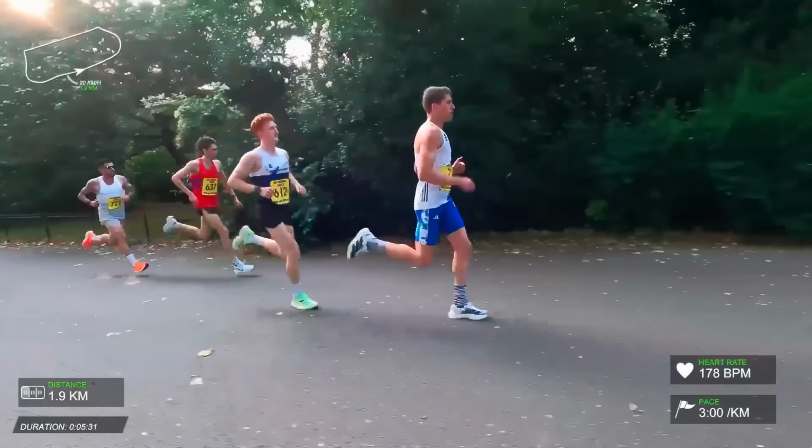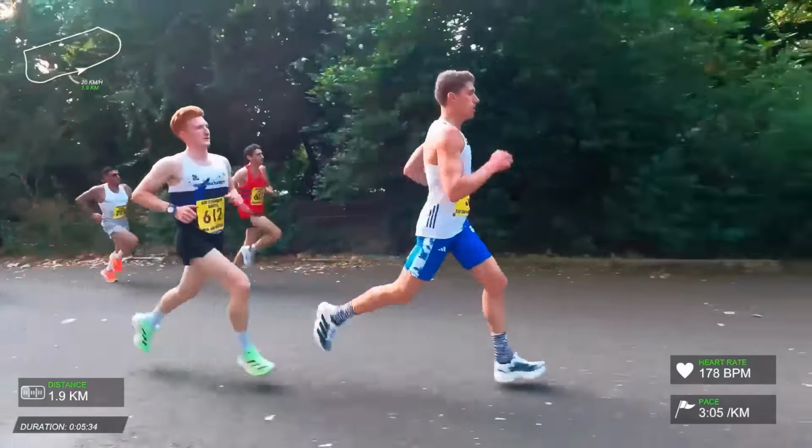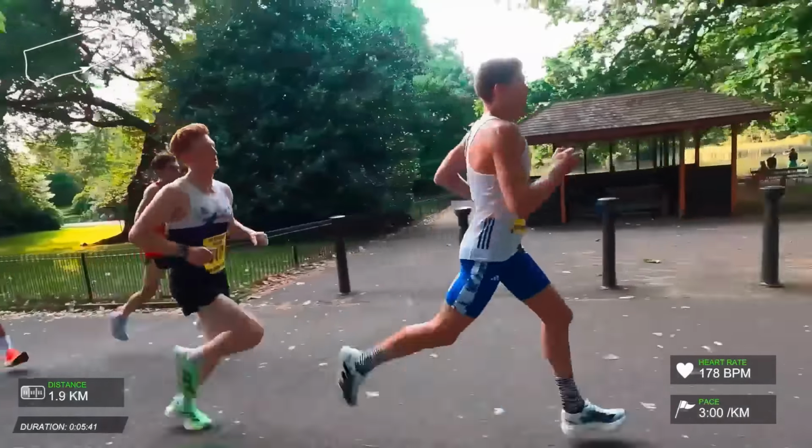If we were running in the Olympics or the Diamond League and there was prize money, then yes, different story. It becomes a tactical race. But today, I'm here with the goal of getting the best possible time I can, and I'm not prepared to take my foot off the accelerator.